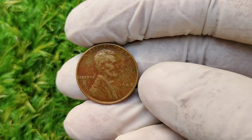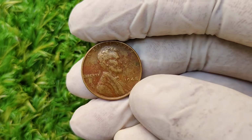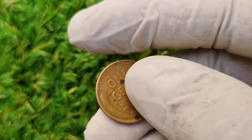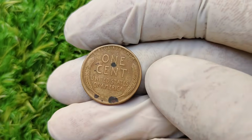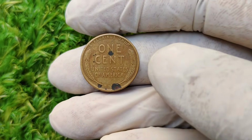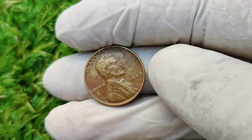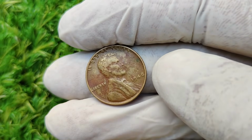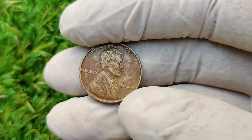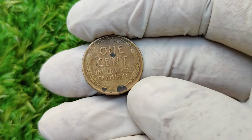The United States of America has long been home to some of the most fascinating and collectible coins in the world, but among them, few hold the mystique and enduring appeal of the Lincoln wheat penny. First introduced in 1909 to commemorate the centennial of Abraham Lincoln's birth, the Lincoln penny quickly became more than just currency. It became a piece of history, a symbol of American heritage, and for collectors, a potential treasure waiting to be discovered in spare change or old collections.